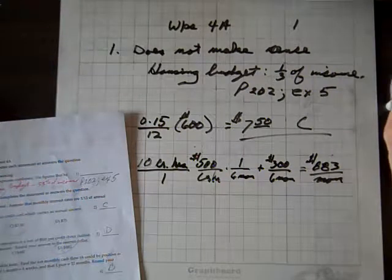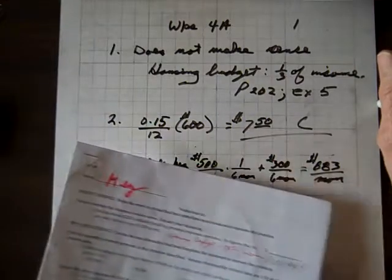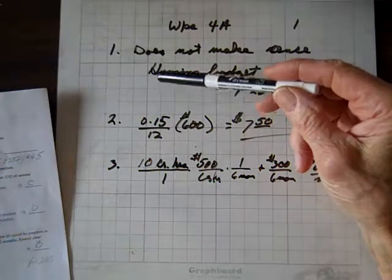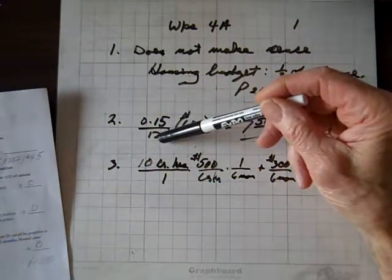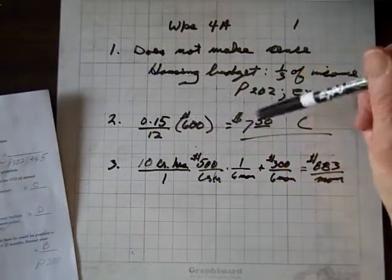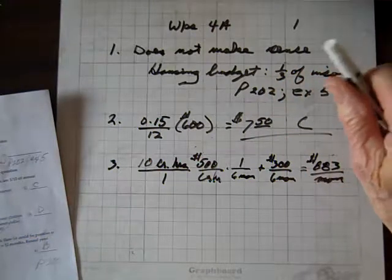Number 2, find the monthly interest payments in the situation described. Assume that monthly interest rates are 1/12 of the annual rate. So, the annual rate is 15% or 0.15. We divide that by 12, so that's the monthly rate times the balance, and we get $7.50, which is selection C.